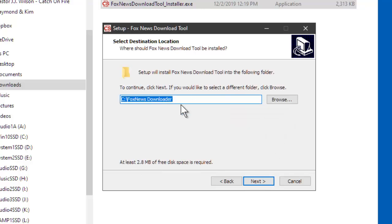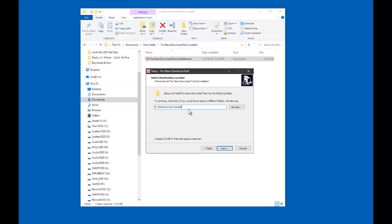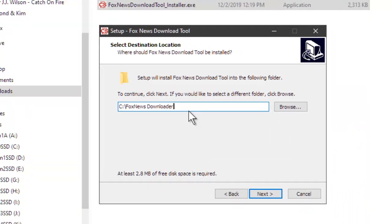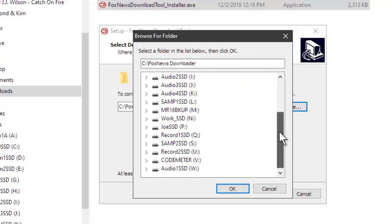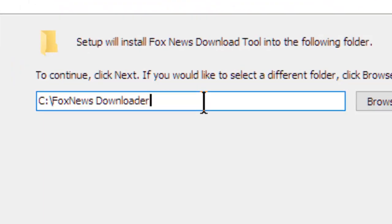Now here you can choose where you want to install it. Let me give you a word of caution. Do not install this under Program Files or Program Files x86. The reason being is those directories in Windows are heavily secured and protected, and this software actually goes to the web and downloads a file from the web every time it runs. Therefore, it is recommended that you leave it on the C drive, or you can point it to another drive. In this case, I'm going to put mine on my A drive.